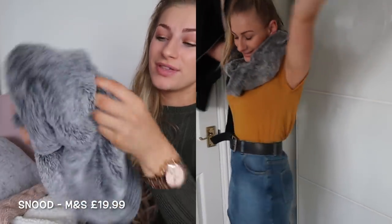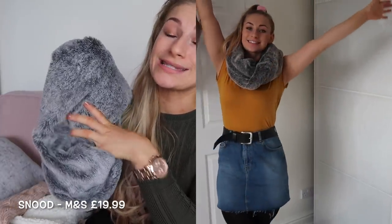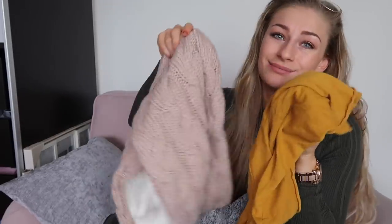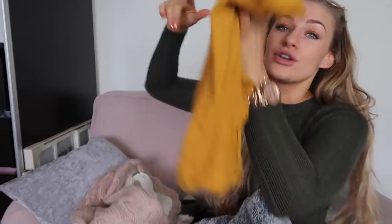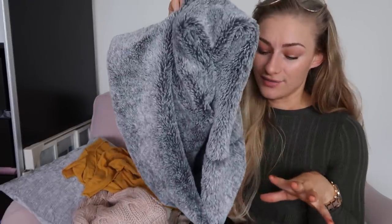And then, of course, we have another snood. This one is from Marks & Spencer's. Again, guys, don't knock it. This is such a lovely, comfy snood, and I love the colour. I kept the colours quite neutral for the rest of the outfit just because the top was such a funky colour. You don't want to be mixing too many colours together. You just want to keep it bright and funky with the top and then neutral around the rest of the outfit.